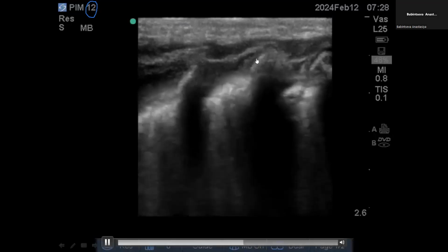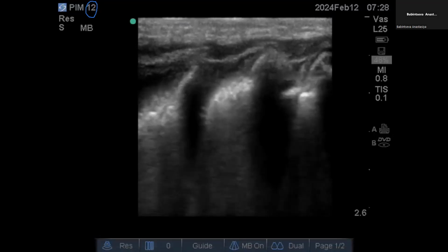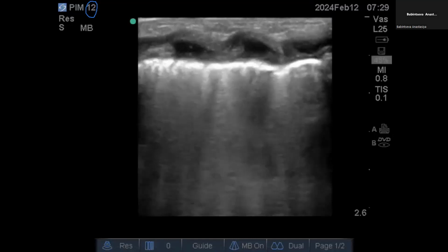If you zoomed out, you might find that, for me, I would score it as a 3. If you zoomed out, you'd have a whiteout completely. I'd probably score this as a 3. And this is again 3. That was R1, this is R2.